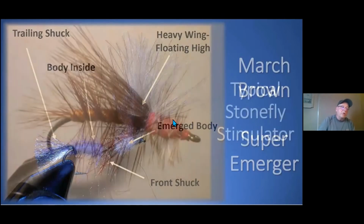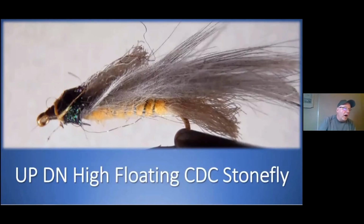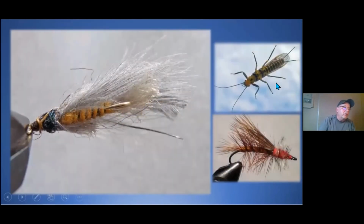And then your typical stonefly stimulator. I always looked at these and said, you know, that just doesn't look like a stonefly. So I started playing around and I came up with this pattern here. I have CDC here, and I have my wing material here and here, and that all helps it to float. And if you look, what looks more realistic here? So again, I looked at this and said, you know what, I want to do this. And then I wanted some contrast.